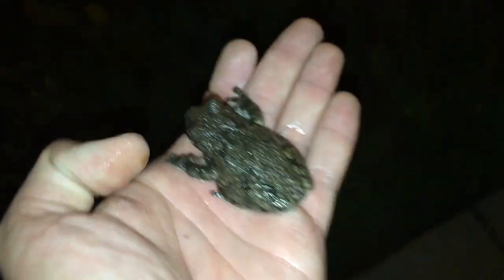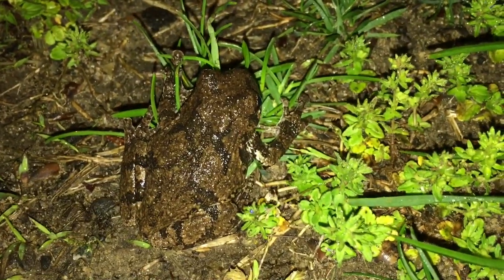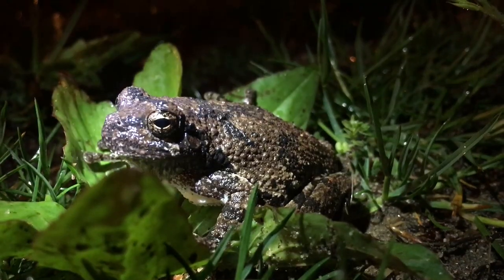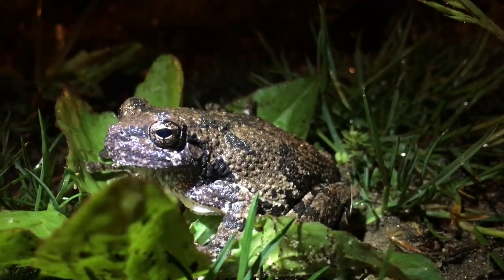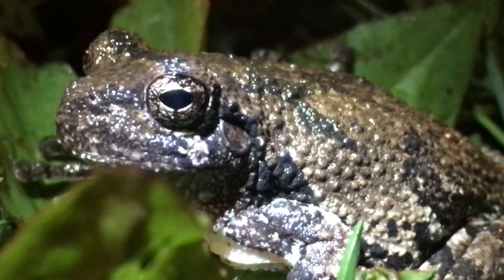Alright, well that was cool. Third gray tree frog of the night. Stay out of the road, buddy. Really pretty individual, being that dark brown. You can't really see it with my phone flash, and my flashlight is not really working the best, but stay out of the road, buddy. All right, so my flashlight seems to be working a little better now. Here's a closer look at this guy. Really pretty.